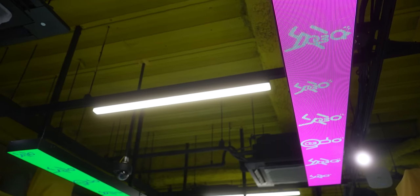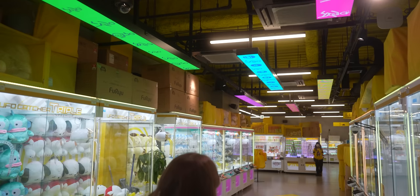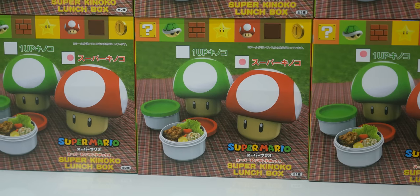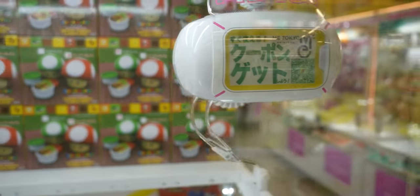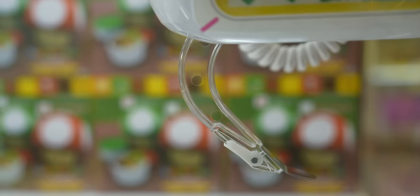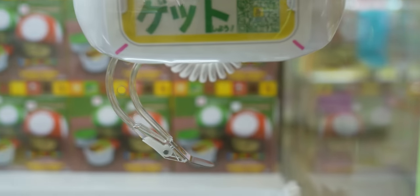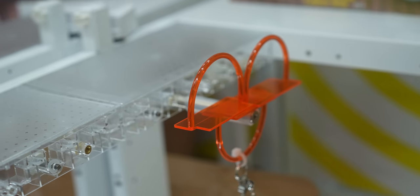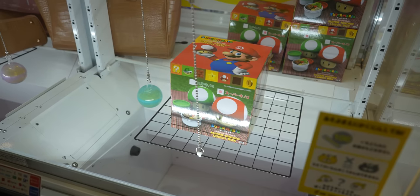So we're gonna go in there and see how we can waste some money. Oh my God, look at this prize. It's a Super Mario mushroom lunchbox. It's cool, but I was looking at this crane and it only has one of the tongs. And it looks like you might have to put it onto that thing to relate. It's like an Indiana Jones kind of Goonies booby trap. I'm setting booby traps. Wow. I don't think I'm skilled enough for that.